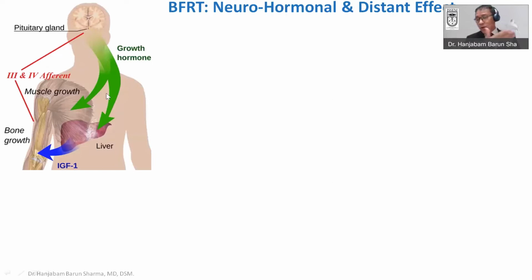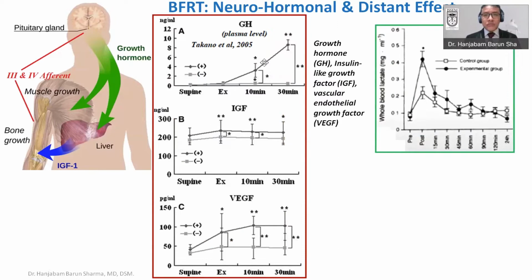And in one study, like we have already seen, a 290 times increase in growth hormone, a supraphysiological increase in growth hormone concentration, was reported with BFR by some of the authors. So all this one has to understand. So let's see regarding the increase in the growth hormone, this was reported by Takano et al.